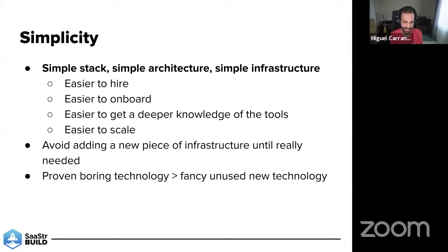Next one is simplicity. This one might be counterintuitive when you are designing something for scale. People tend to think, oh, I need to have this super complicated architecture to make sure that we scale. But the reality is that when you're trying to find product market fit, that probably shouldn't be your concern. And there are also so many benefits of starting with a simple architecture. It's easier to hire, it's easier to onboard, it's easier to get a better knowledge of the tools you're using.